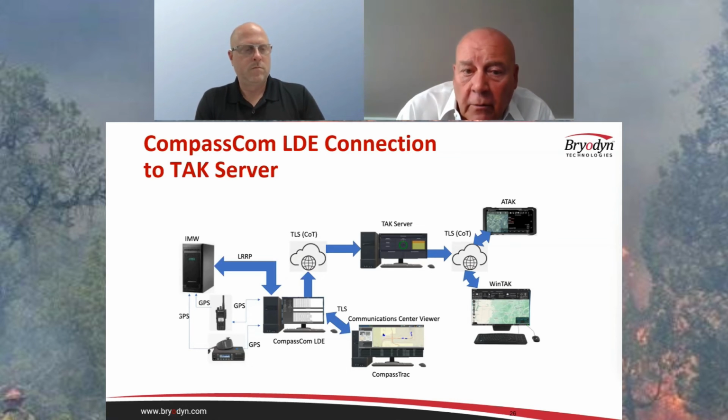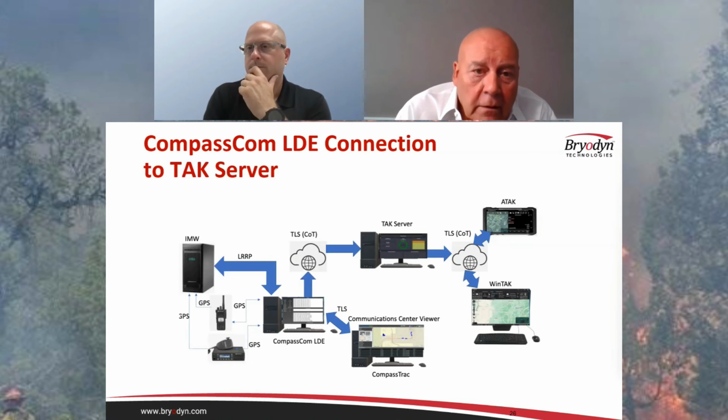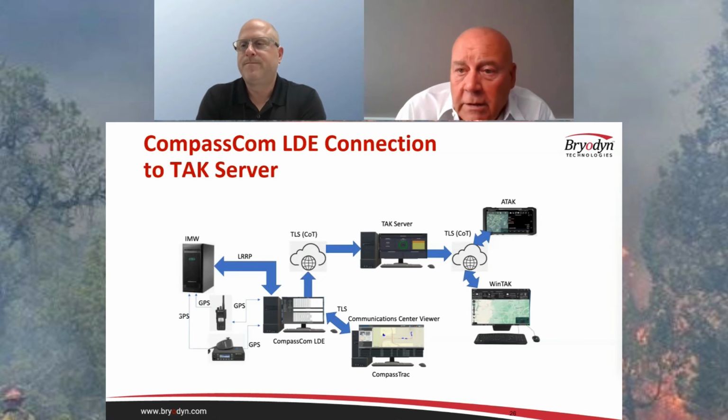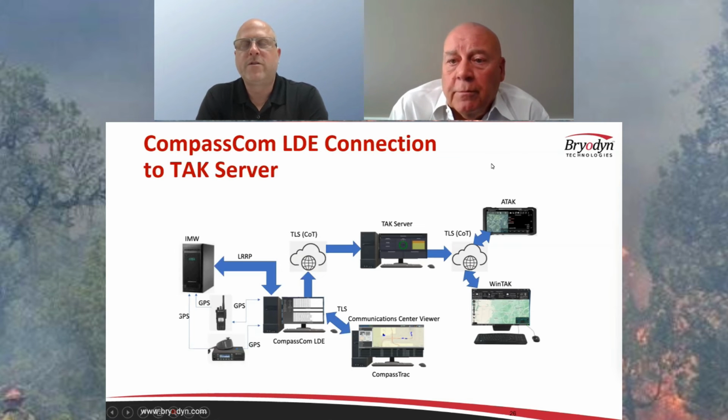So it's a relatively simple system to implement. A lot of you on the phone certainly already have this data, and if you're a Compass user, you can very easily, with the Compass TAK connector, now start sending your radio location data to your TAK server. We'll go to the next slide.